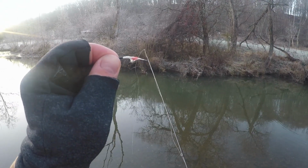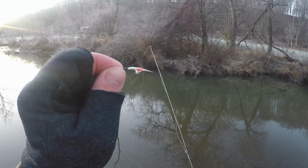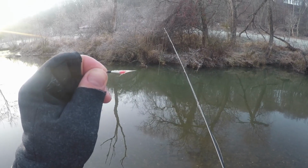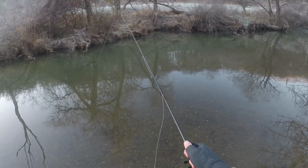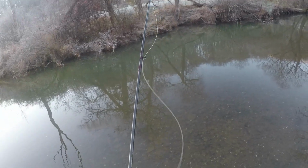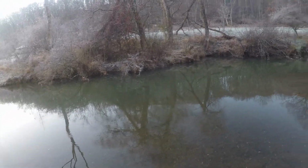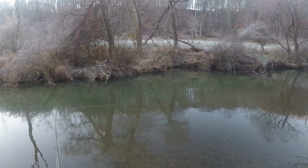So this is that little streamer pattern that I'm fishing. It's just a little minnow imitation. And I'm working that right at the top of the water. And I'm seeing these fish come up and just slam it. Because, you know, you can fish power bait for trout. Oh, that guy was... Okay, hold on, that guy was hungry.